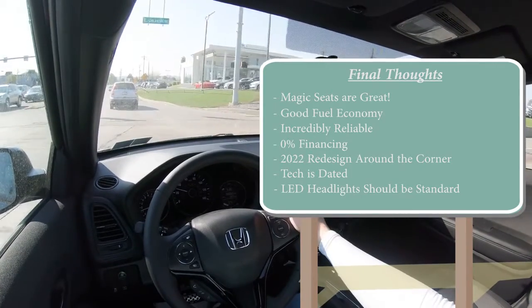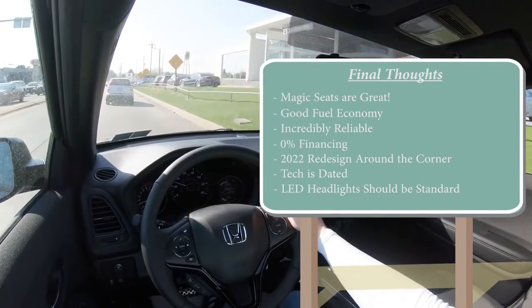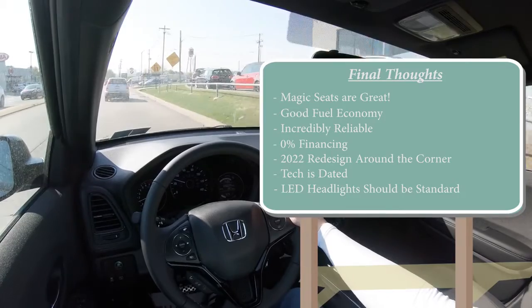So my question to you guys is, do you get this one now with its incredible reliability, the 0% financing, all that fun stuff, or do you wait for the 2022 redesign? Put it in the comments section below. I'm curious to hear from you guys.